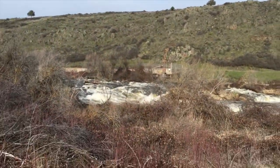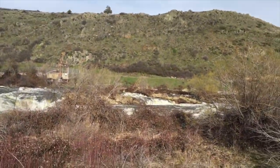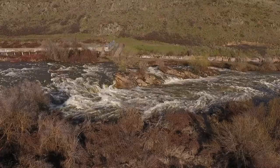Alright, I apologize for all of those out of focus walking shots. I'll try to do better next time, but check out the falls. There's a lot of water flowing there. Let's check it out from above. DJI Phantom 4.